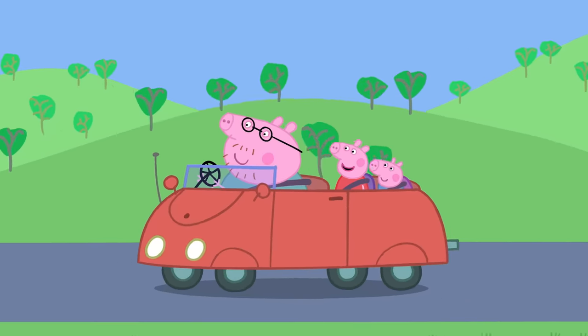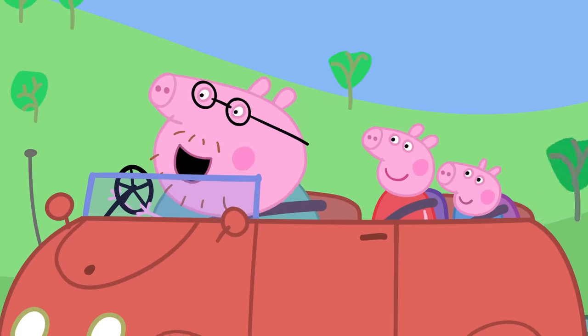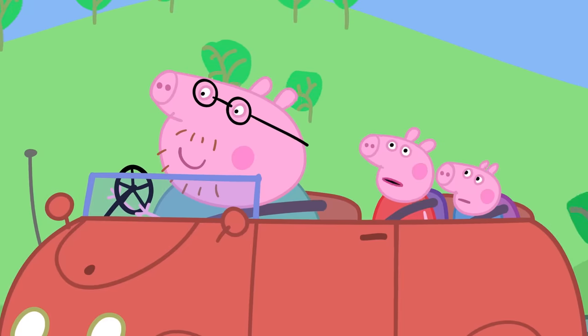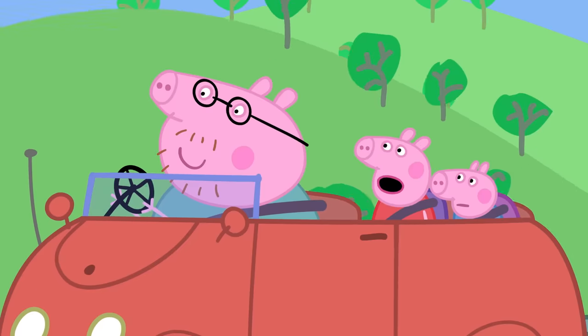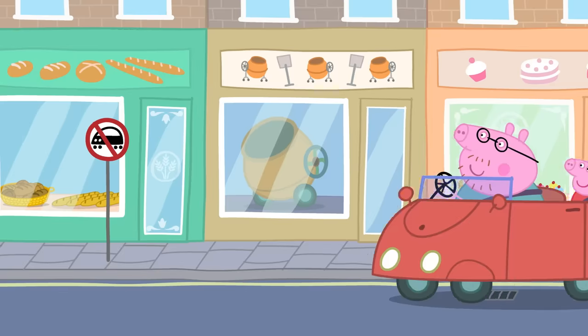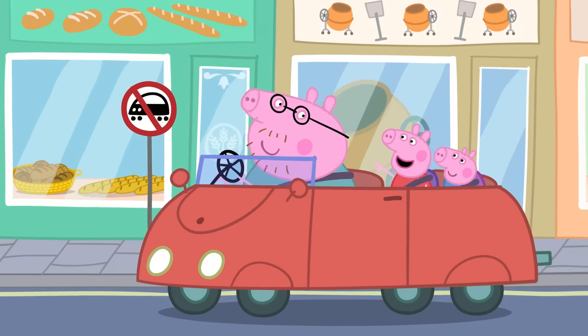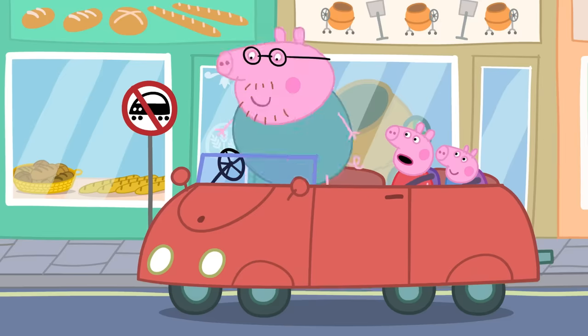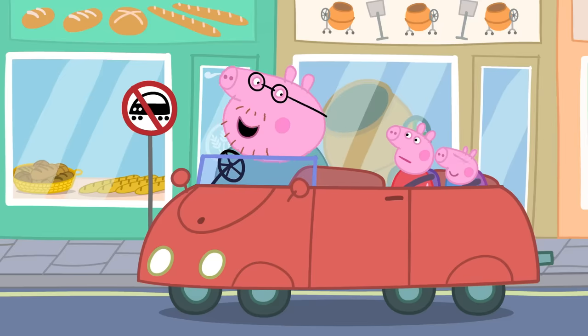What are you going to buy at the shops? I'm buying a bag of concrete. Daddy Pig likes concrete. Ugh, not the concrete shop again. I'll be as quick as I can. This is the concrete shop. What does that sign mean, Daddy? It means you shouldn't park here. So why are you parked here? It's all right, because I won't be long.